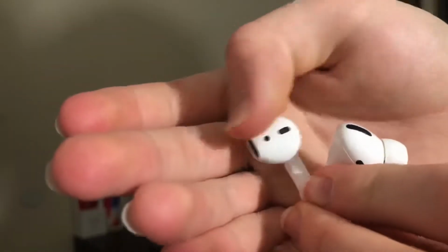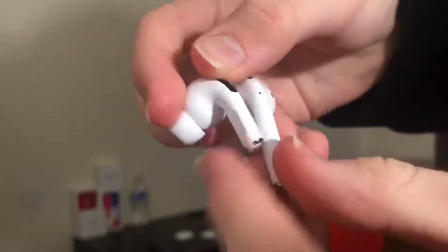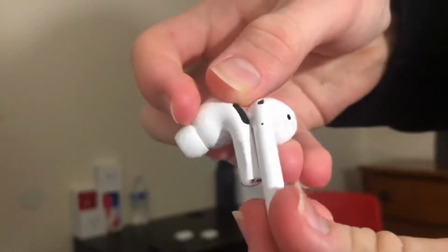Well, the AirPods Pro come along and most of the device is in your ear instead of out of your ear. So the head of the AirPod is a lot smaller than the head of the AirPod Pro, but the stem of the AirPod Pro is a lot shorter than the stem of the AirPod.